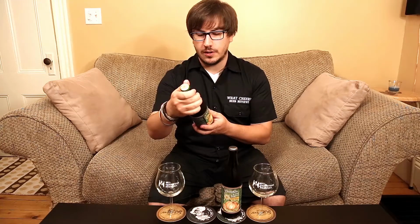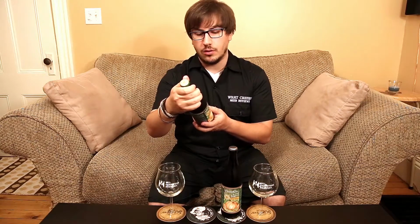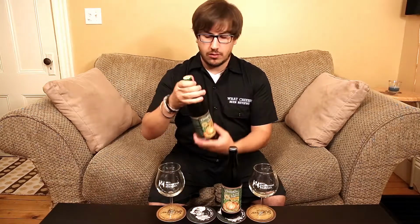I will read you what it says on the bottle. Harvest time calls for this seasonal beer featuring pumpkins grown by our mom and pop as well as other New England farms. Perfect for the fall season, a blend of autumnal spices complements an intense pumpkin flavor. Pumpkin Crop Lager uses 100% locally sourced ingredients, and it is 5.5% alcohol.